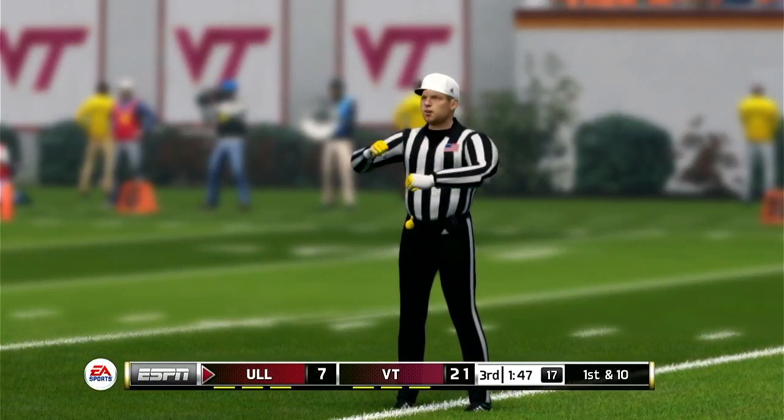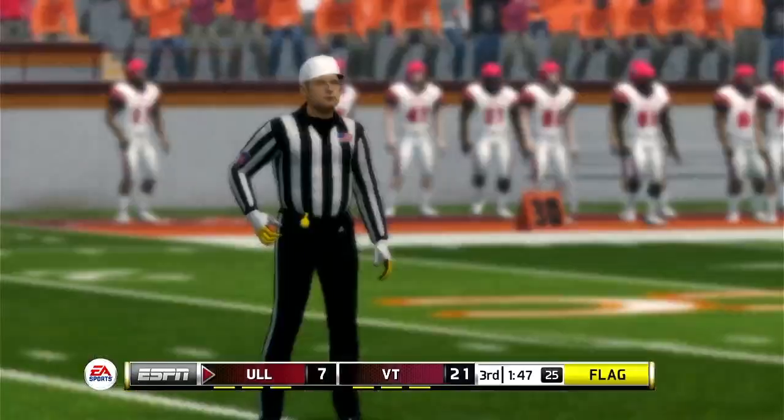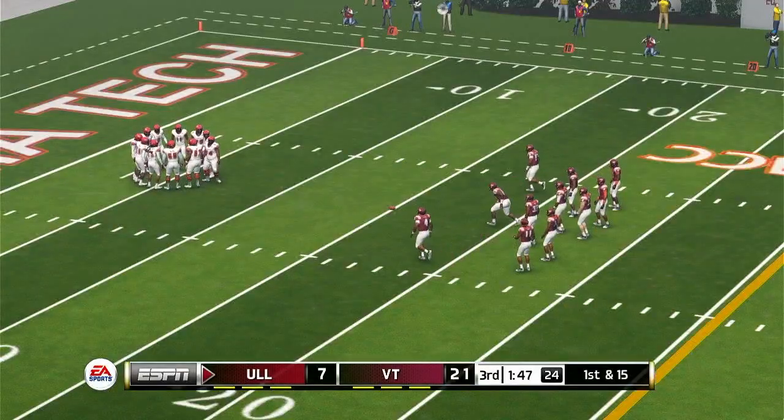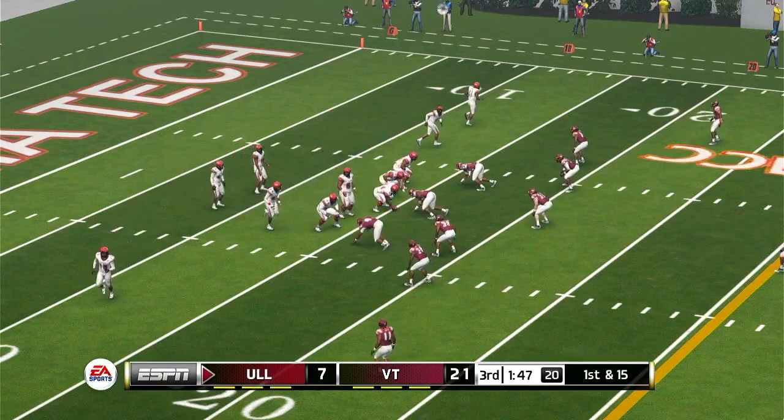Flags are all over the place, and they'll blow it dead. Maybe he got the cadence wrong coming out of the huddle. The coaches have a low threshold for mistakes like that. First and 15 now after the penalty. Three down.